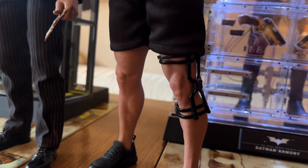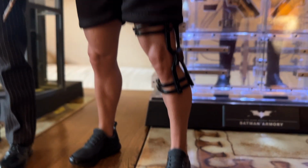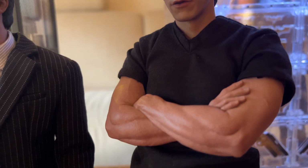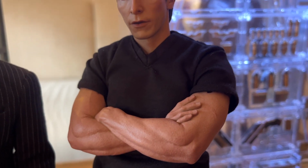So yeah, very accurate. And I mean, look at the skin texture on these legs. This is crazy. And on these arms, look at the skin texture, the muscles, this vein over there. Look at his hands, the nails, it's crazy. You can see his fingers also underneath here. Trying to focus.